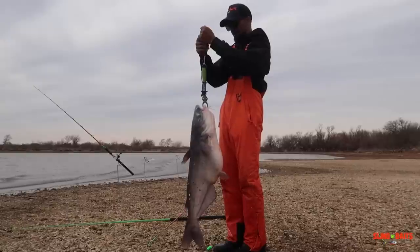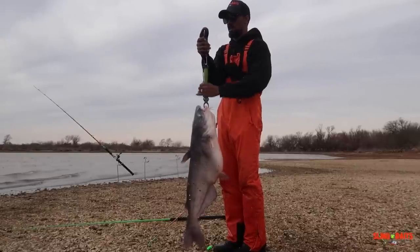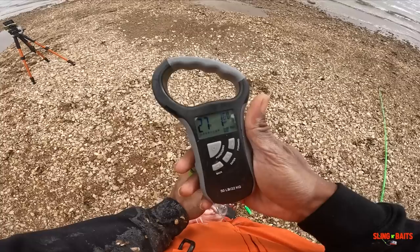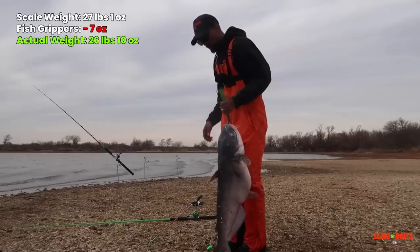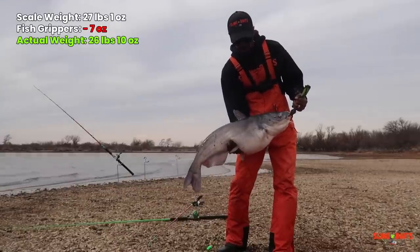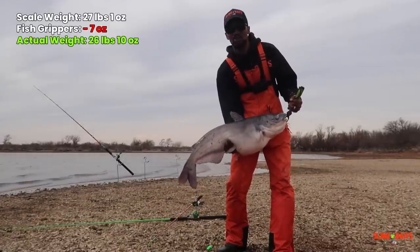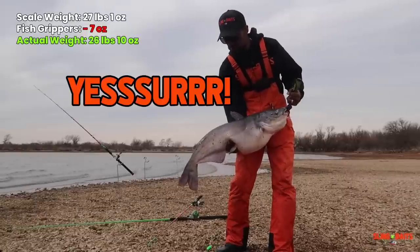Heavy. 27 pounds, 1 ounce. 26 pounder. Oh my goodness. Check out him. We just got a 33, 34 pounder, and then it's 26. Yes, sir.